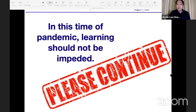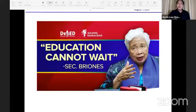Okay? That is why the Department of Education Secretary Briones said once on her interview, sabi niya, education cannot wait. No? Hindi ibig sabihin na may pandemic, mag-stop yung education, yung tinatawag natin na academic freeze. Hindi naman ibig sabihin na continuous yung education ngayon kahit may pandemic, we put the lives of our children or our students at stake. Remember, number one talaga na priority ngayon is the health of our learners. No? Merong mga different modalities ang ginagawa.